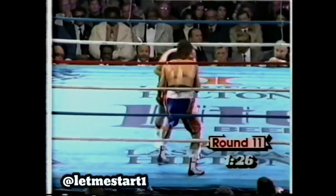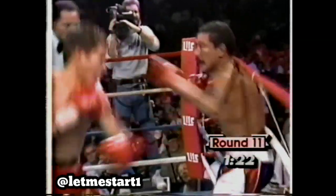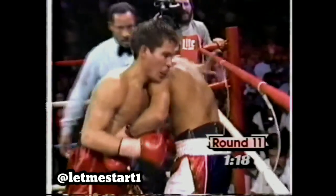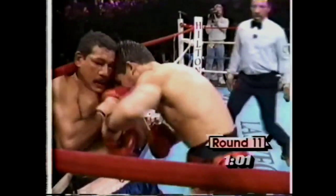Punching it out! There goes the mouthpiece. One minute remaining in the 11th round.